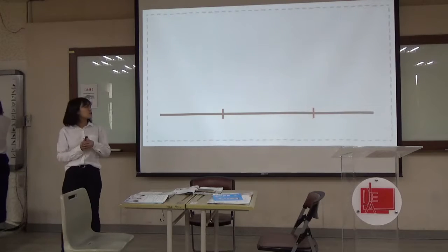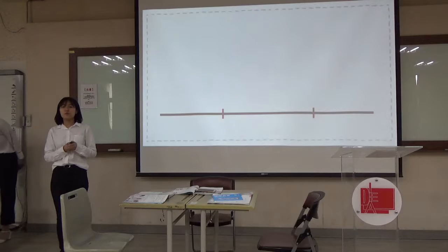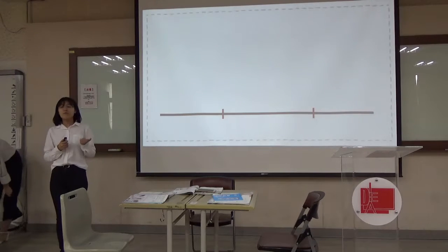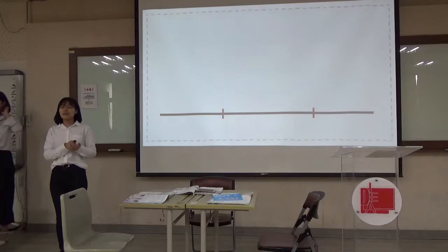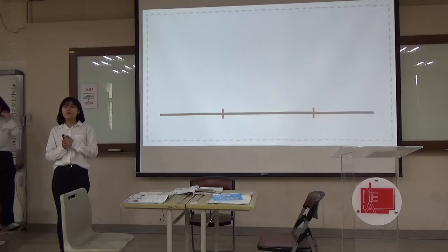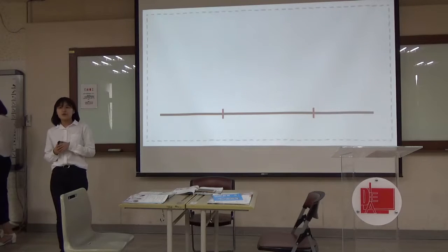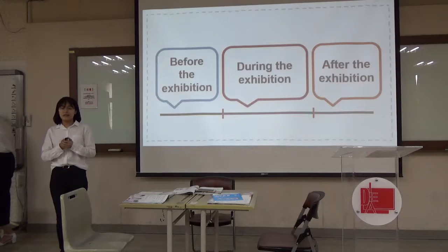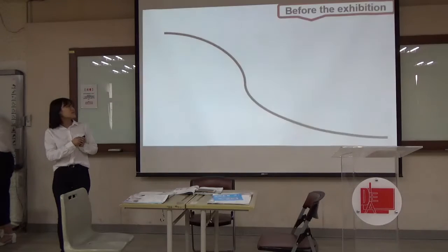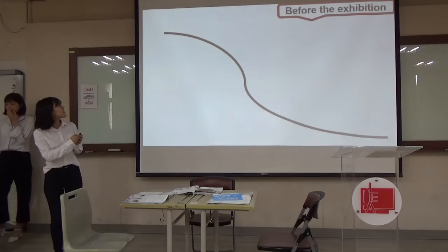Now we know a trade show is a great platform for business to promote their brand and gain many aspects of benefits. To make it successful, they must work hard preparing for it. They must know what to do before, during, and after the exhibition. Let's move on to the first stage, before the exhibition.